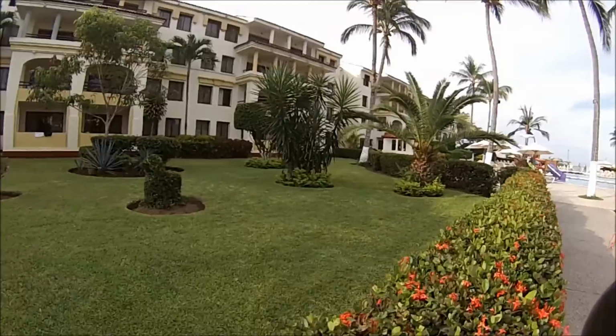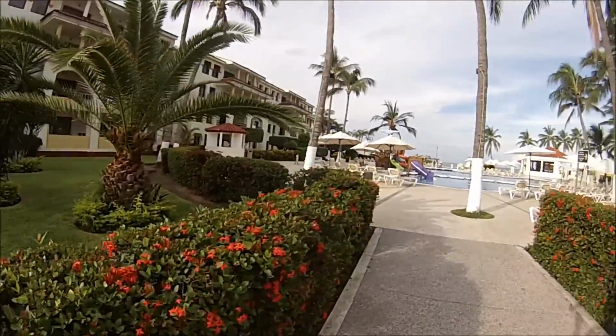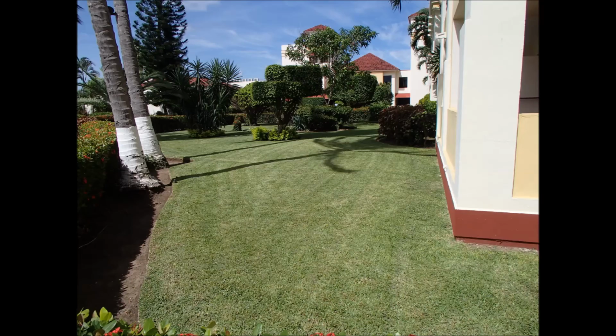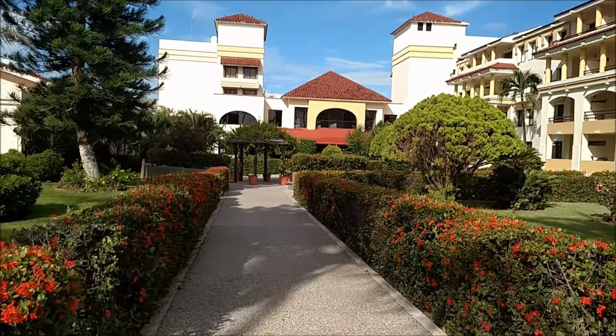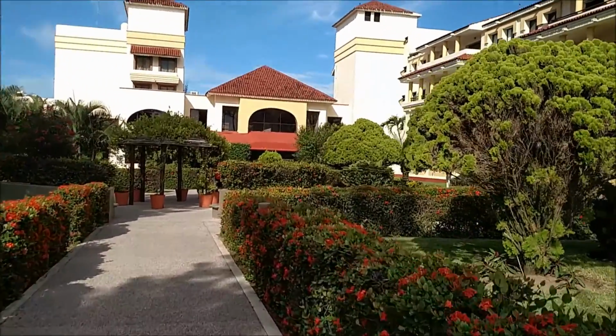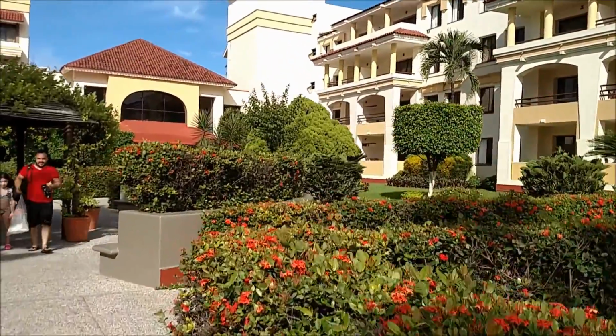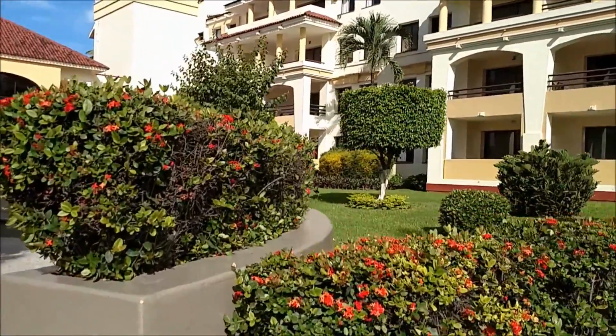I'll start with the grounds. Samba is a small resort, so there's not very much area that's landscaped. But what they do have is absolutely beautiful. The bushes and grass are meticulously manicured. My only complaint is that the bushes block the areas that are manicured, and unless you take the time to look, you might otherwise focus on the path.